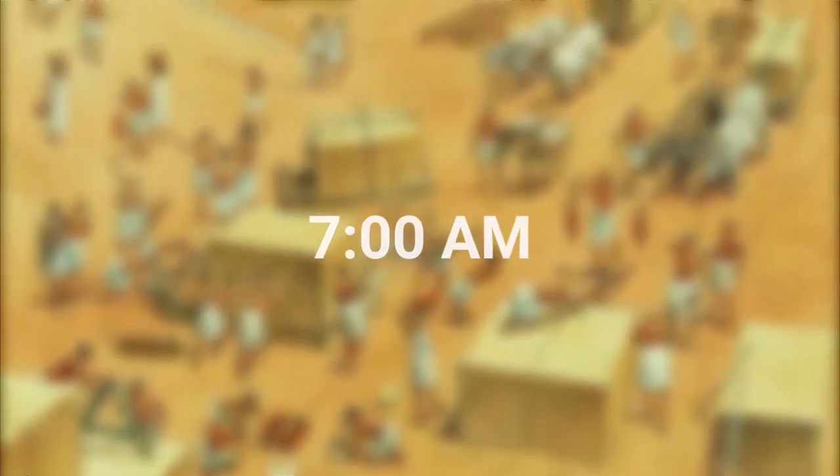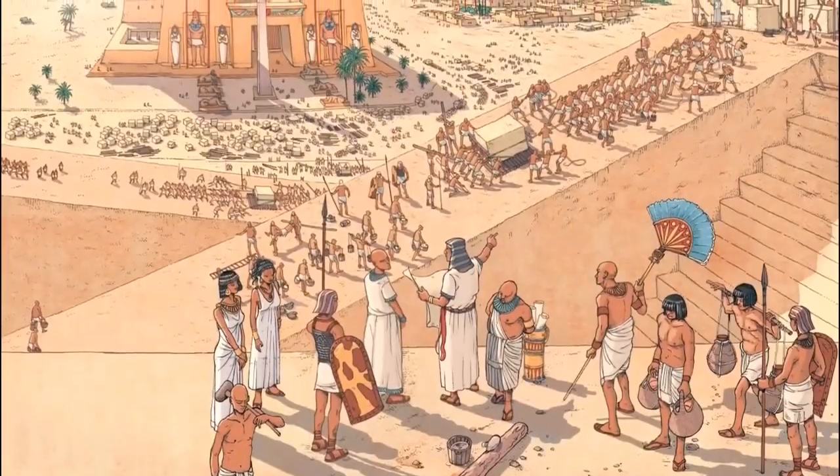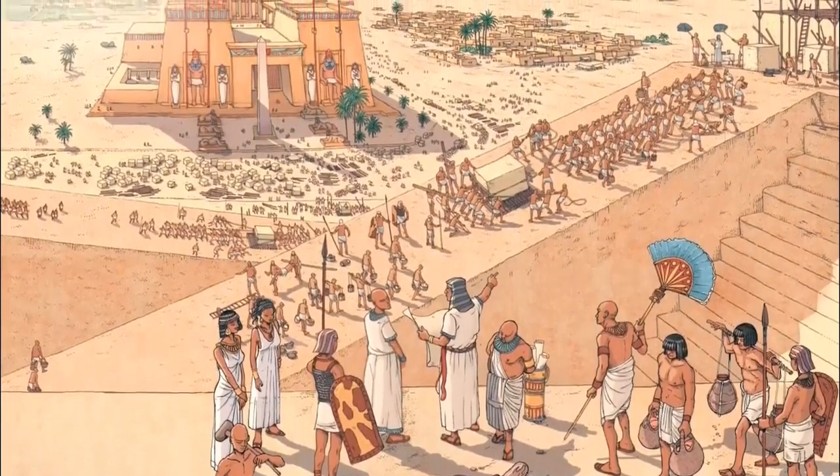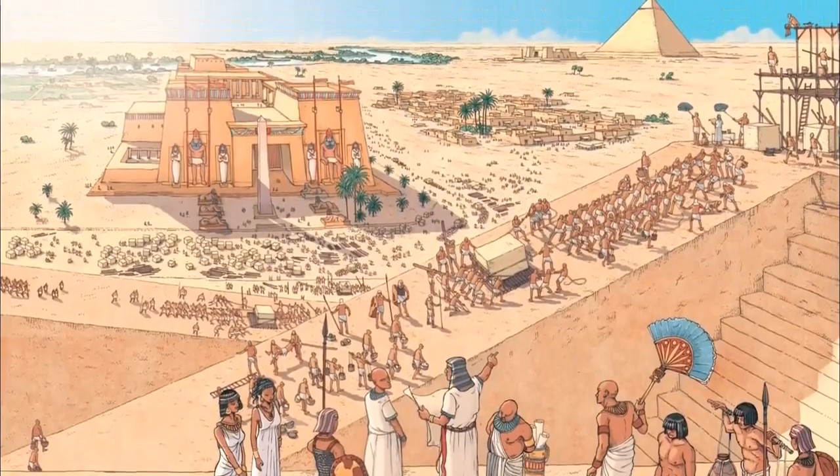7 a.m. As the clock strikes 7 a.m., the craftsman joins his colleagues and sets off for the quarry. For over a decade, the pyramid has been under construction, but to these dedicated workers, it's not just a job, it's their duty to the gods.